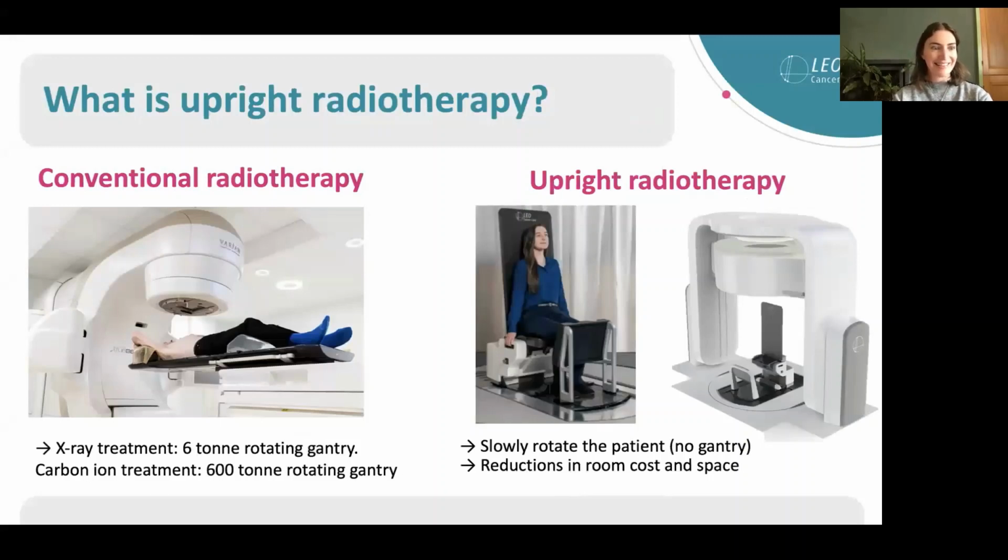So yes, at Leo, we're currently in the process of gaining regulatory approval for these two devices, the upright patient positioner and the CT scanner. And in the webinar today, we'll explore the opportunities and the scientific challenges associated with upright radiotherapy.